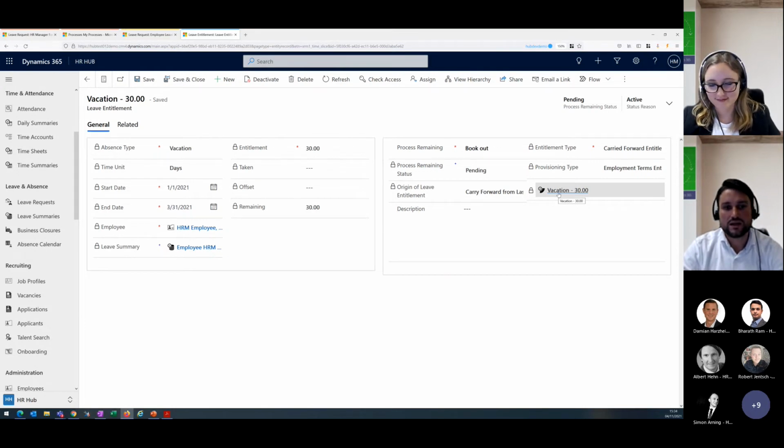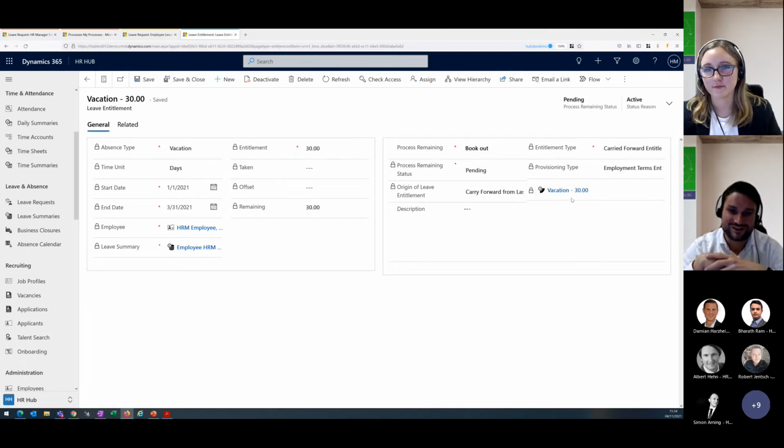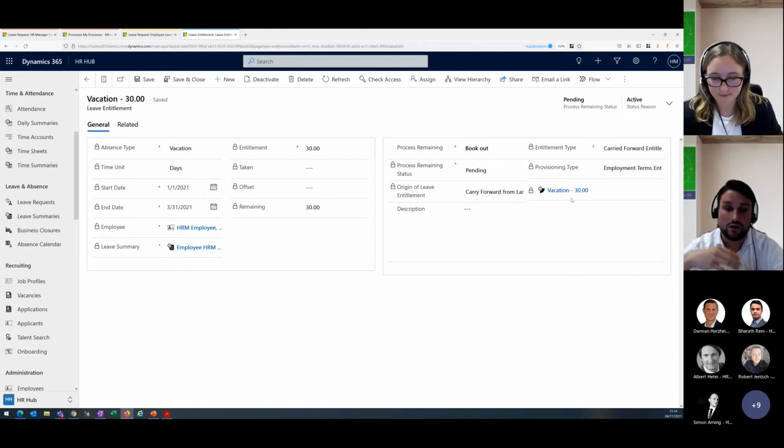So if you want to run analysis, if you want to check whether the carry forward was done correctly, you can do it now by just exporting this vacation entitlement and have the entitlement here and the remaining from the lookup shown from last year, and you can just compare it. It's 30 and 30. It is fine. The Rollup worked perfectly, as it should. But you now have the possibility to make this transparent, especially for overtime, etc., where we really have a lot of individual entitlements in there.